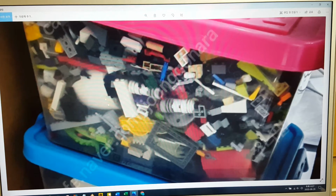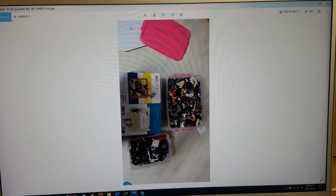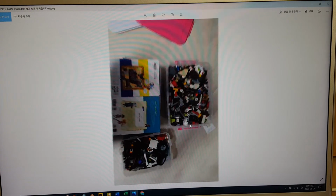So, really don't know. This looks like some kind of Star Wars air vehicle, space vehicle engine. Okay, so that's pretty much it. I've personally asked the seller also about it, because I don't know the size.